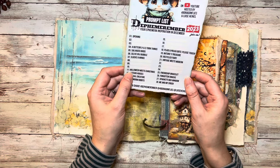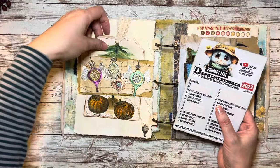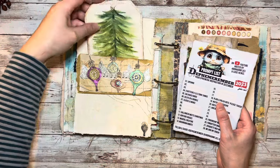And my last one was Halloween meets Christmas. So we did clocks with wings and Halloween meets Christmas. So they are really fun. I enjoyed that very much.